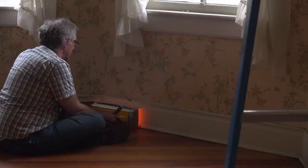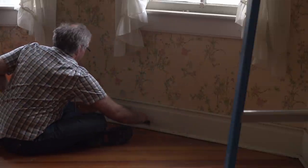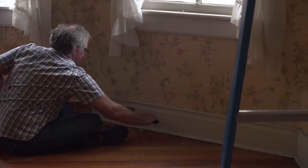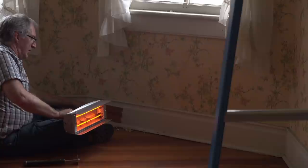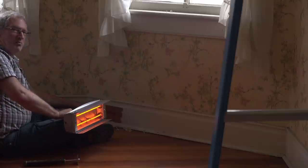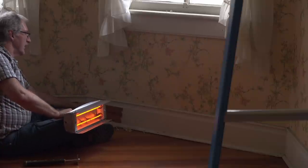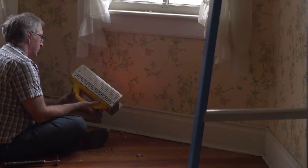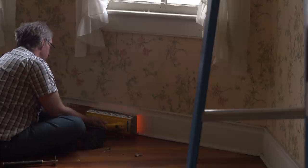All right, it's getting close. Hey, there's smoke. I pull it away and start pulling. Look at that. Look at that. That's what I'm talking about. Underneath here is shellacked wood. That's great news because it means that it was originally shellacked and somebody just painted over it. Now I move on. Oops, I just turned it off. Now I move on and do the next section.